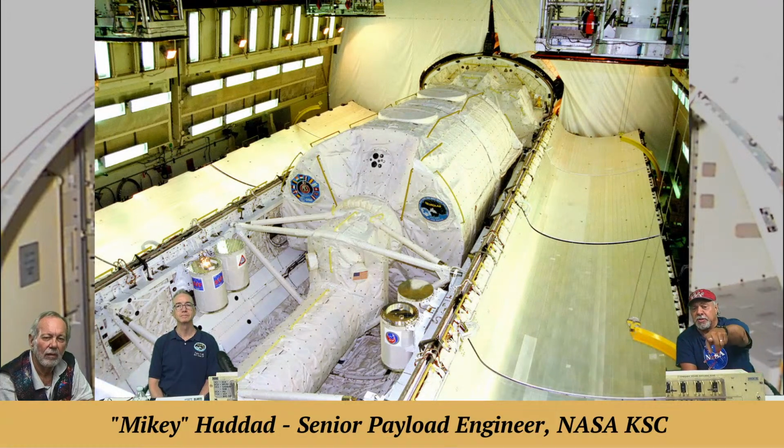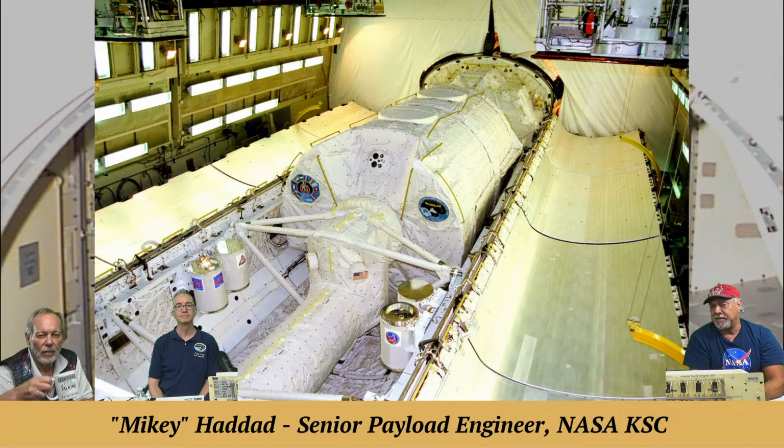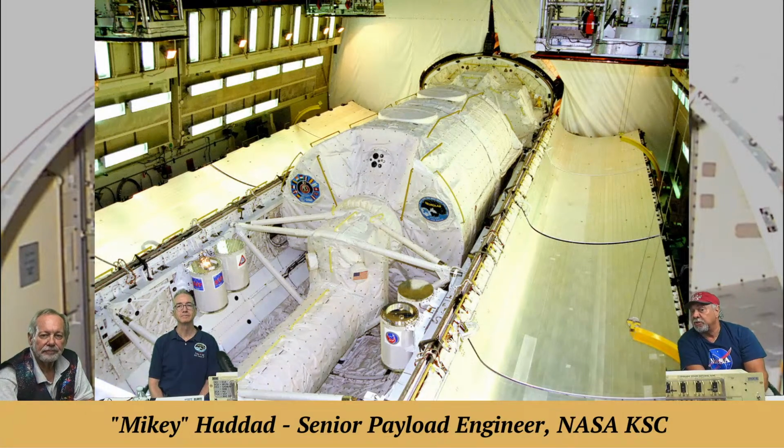One thing I want to point out too, some of the other payloads, you see those four kind of cans on the side. One's a hitchhiker. The garbage cans. Yeah, the first one there on the left with the blue is actually a hitchhiker, which is a kind of advanced Get Away Special payload that flew. And then the other three were Get Away Specials that flew on this mission. So there were other things that flew inside here besides the module. Those are the other payloads. I just wanted to point those out from this photograph.